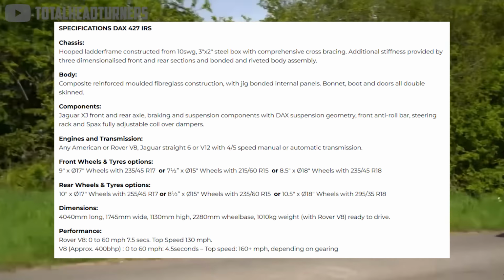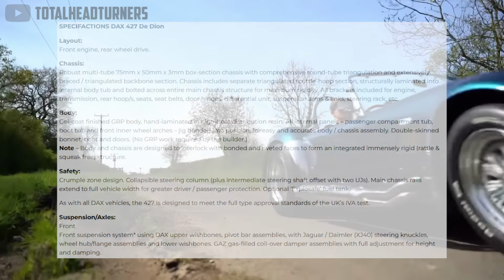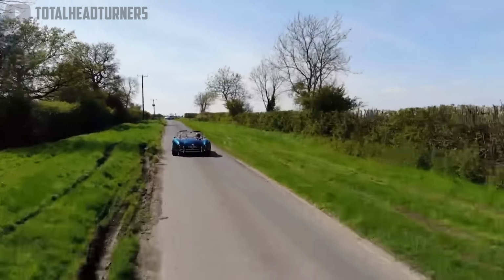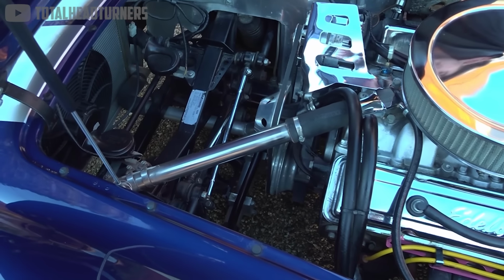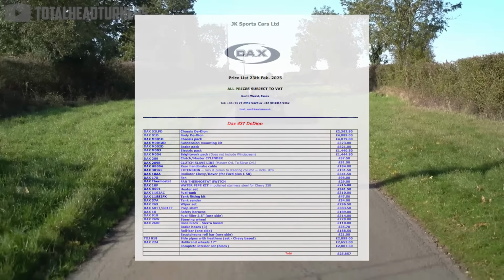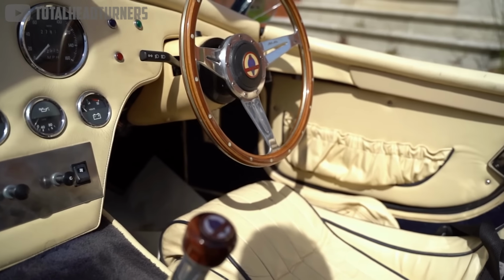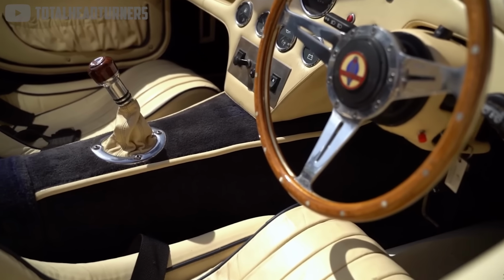Their kit includes a gel coat fiberglass shell and authentic ladder frame chassis, all designed to fit any Chevrolet V8 of your choice. Builders can buy each piece individually or the whole basic kit starting at £25,857. It's sold by JK Sports Cars, who acquired Dax in 2017.